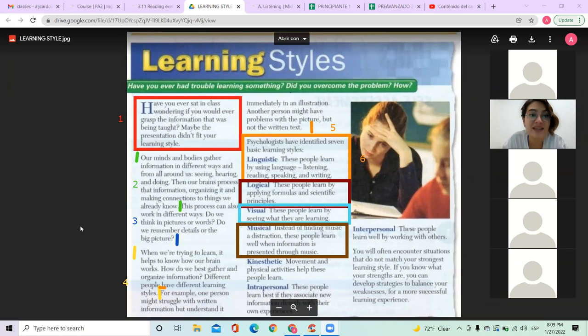Grasp. Grasp. So, like getting it, right? So, have you ever sat in class wondering if you would ever grasp the information, you would ever get it, or, you know, if you would ever understand it? All right. And what is the difference with cut, grab, cut, and pick up? So really what this means is that we're not really using it in a literal way. No lo estamos usando de una manera literal.